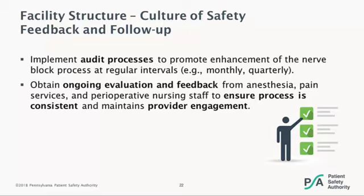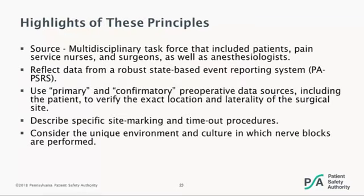And with that, I think I will turn this back over to Bob for our concluding slides. Josh, do you want to go over the highlights of these principles first?